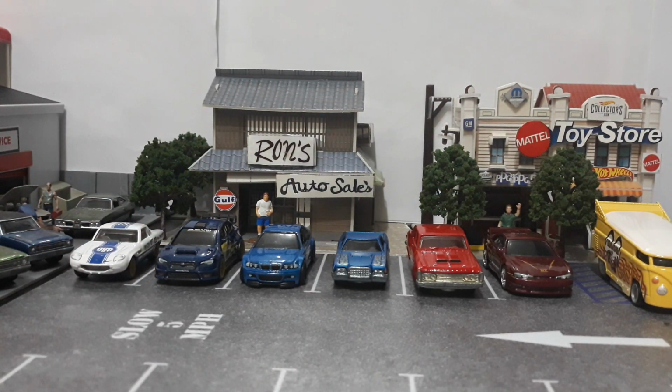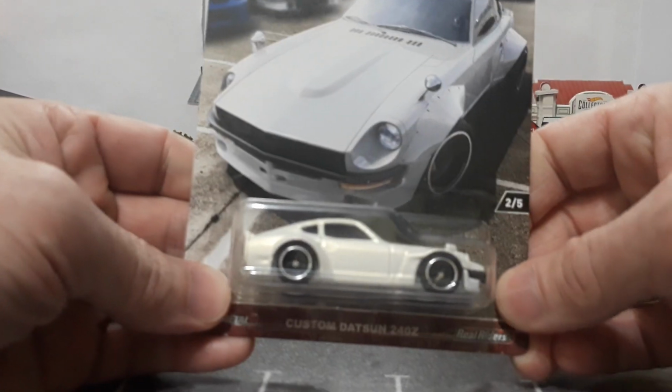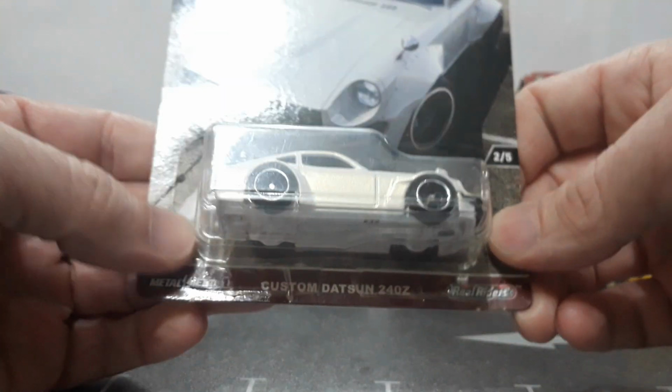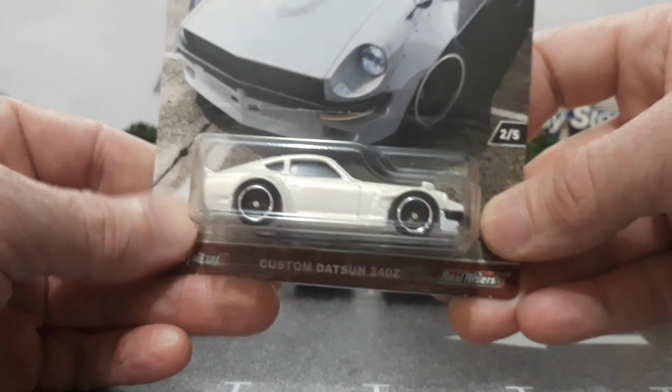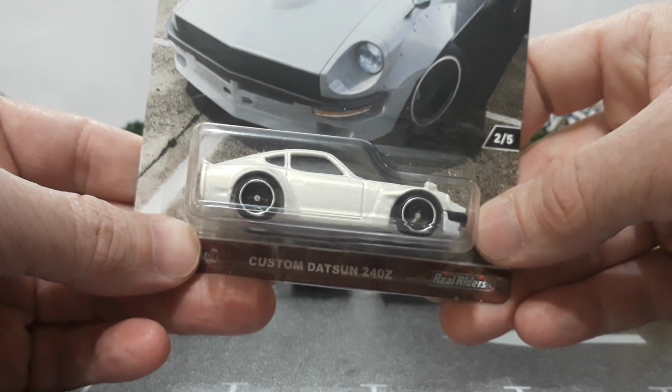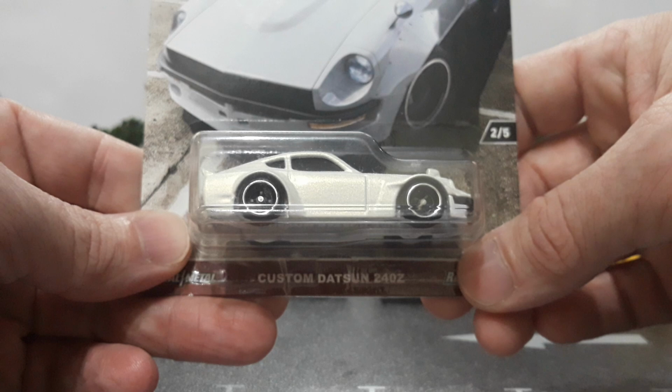So next, we're going to do an old release. And this is one that I used to have also, like Letty's S14, but I ended up letting it go. This time I won't let it go again. The Car and Donuts Fugu Z. And they're just calling it Custom Datsun 240Z. But yeah, this is the Fugu. This is like right after the Fugu was released in the main line a few years back. I think in 16 or 17.